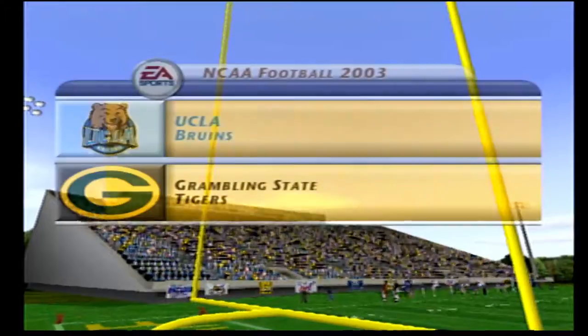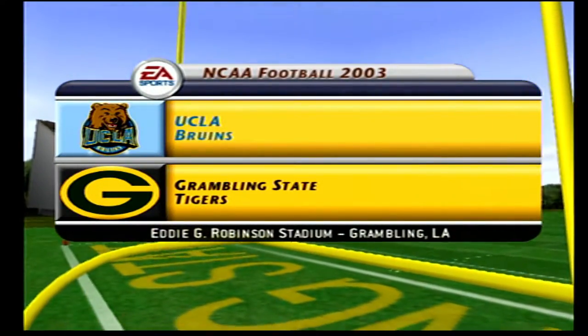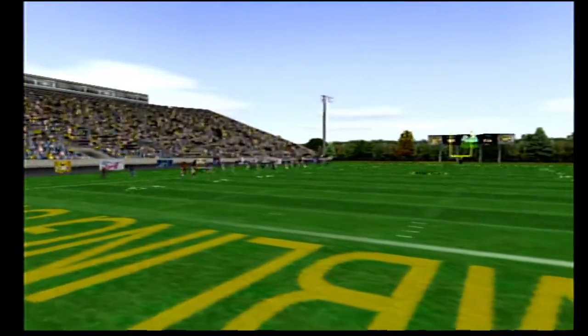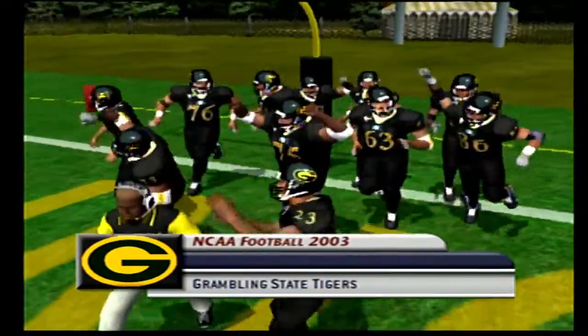Welcome back, everybody, and this one should be a dandy this afternoon. And it is perfect football weather here for today's matchup between the UCLA Bruins and the Grambling State Tigers. And here come the Tigers.